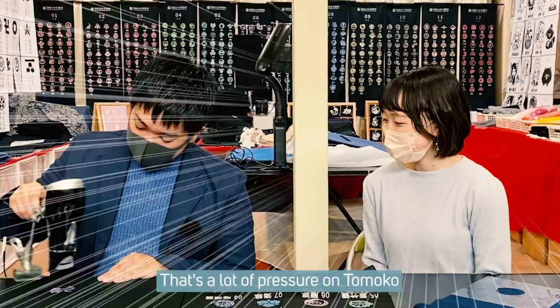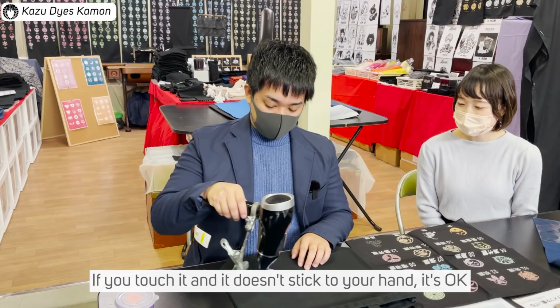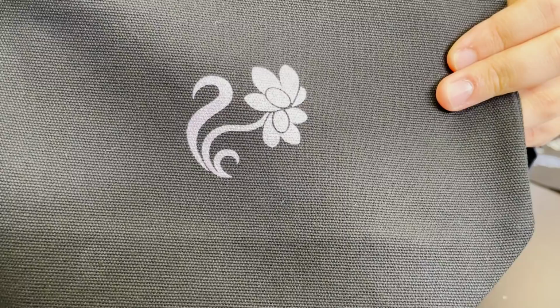これでね、トモコへのプレッシャーがどんどんね。ああ、やばい、やばい、それは。でも、触って目につかなければ OK です。本当ですか。Awesome. Great job you did. Look at that. Awesome. This is my new job. Great job. This is your new job.